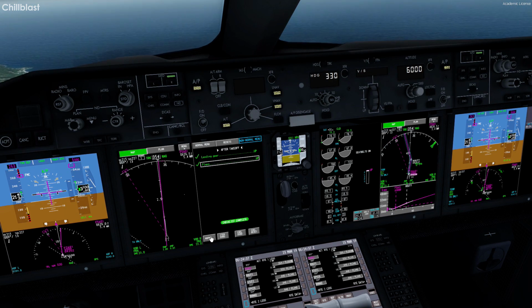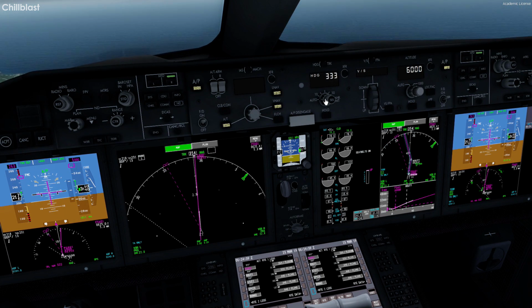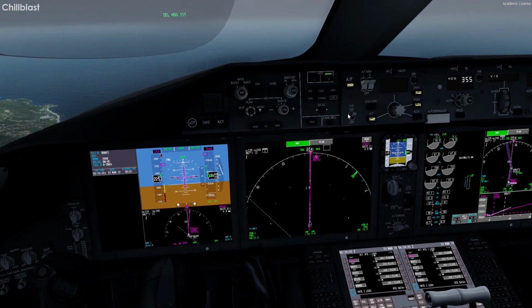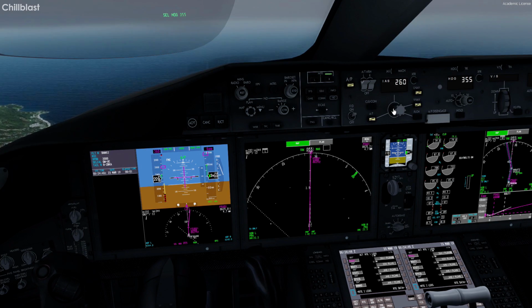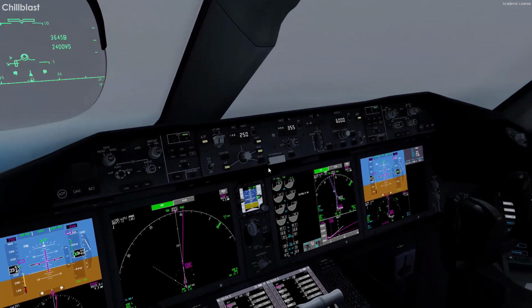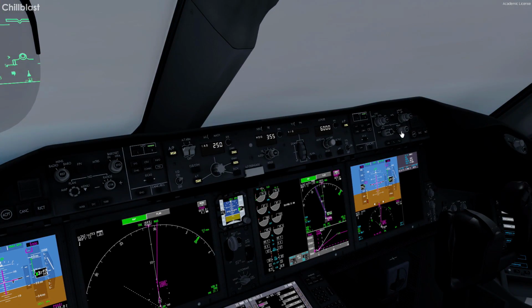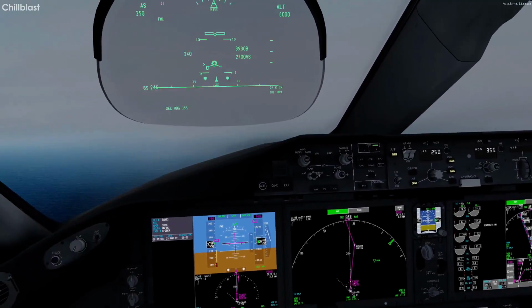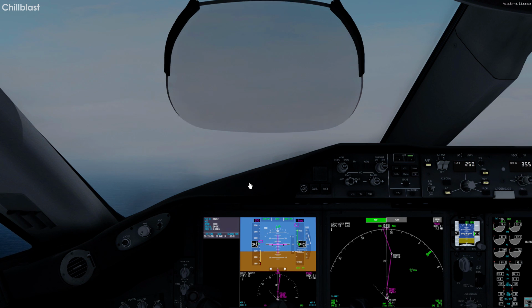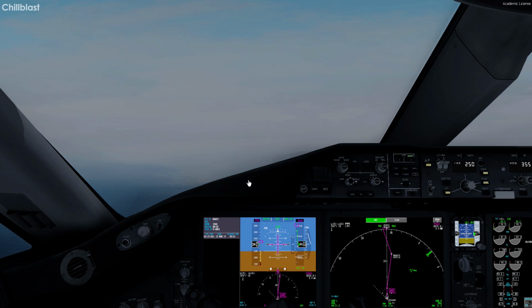So this heading to, I don't know, 354, roughly. Whatever the aircraft's heading at, 355. Okay. Speed 250. Like so. Zoom out on here. And zoom out on this side. Okay, cool. Turn us off. Turn us off. That's interesting to say. Bring that up.